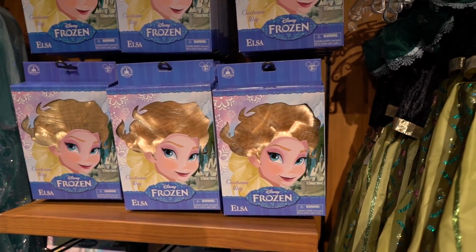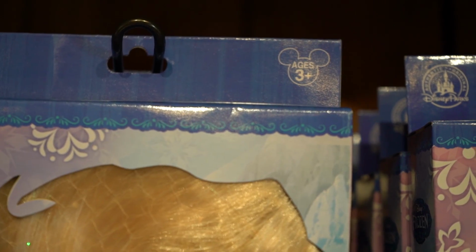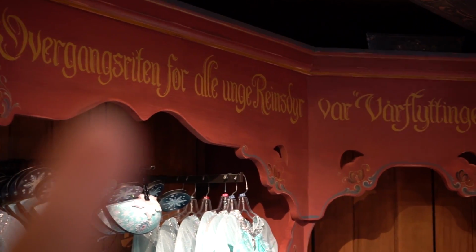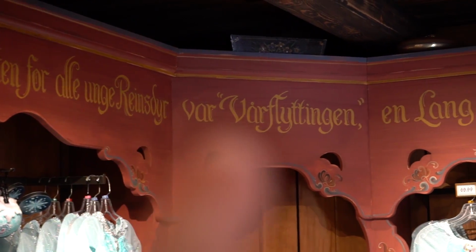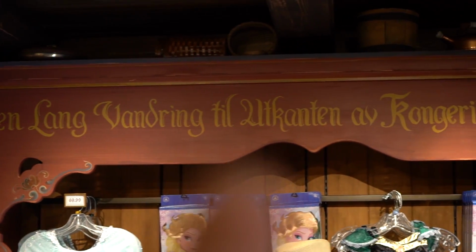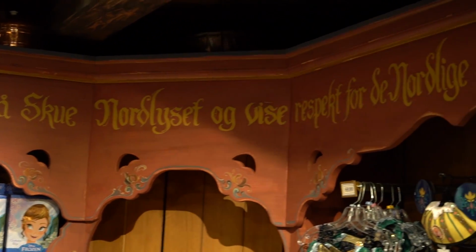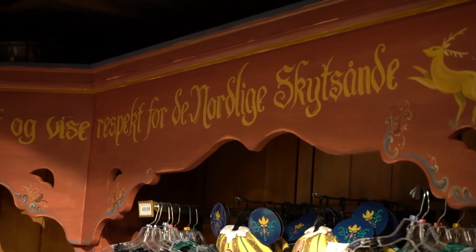Oh snap. I can buy an Elsa wig. Oh, should I buy this and ride the ride? Because I'm over 3, I could fit into this thing, right? All right, I'm gonna go out on a limb here and say that this has something to do with some sort of trial or task for reindeer that's called this, where they wander out to the edges of the kingdom and they see the northern lights, like the aurora borealis, and give respect to the Norwegian gods.